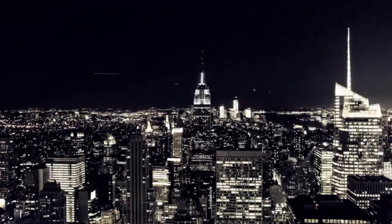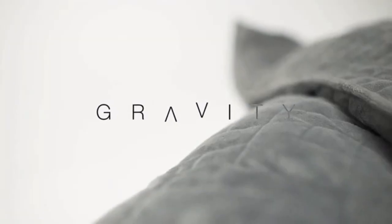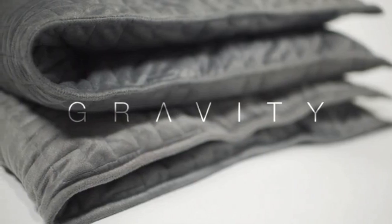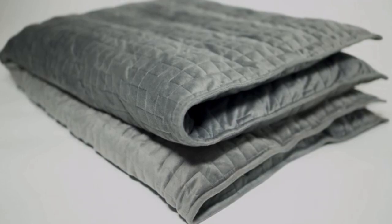70% of Americans have trouble falling asleep at least one night a week. It's never been harder to turn off our minds, completely unplug, and reach a deep relaxation and restfulness that we actually need. Introducing Gravity. A weighted blanket engineered to be 10% of your body weight to naturally reduce stress and increase relaxation through deep pressure stimulation.